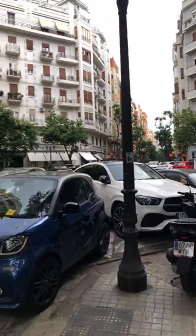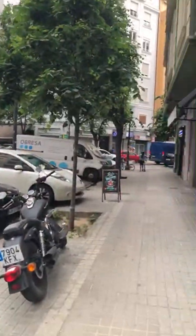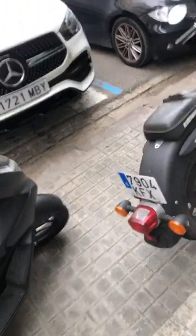Oh, my alarm just went off and now the screen has gone black. Oh no. This happened the last time when I was filming inside the indoor market. The alarm went off and then the screen went black.